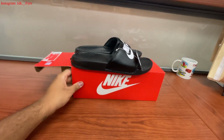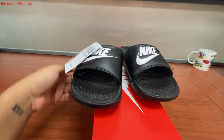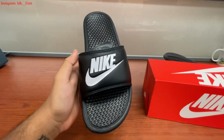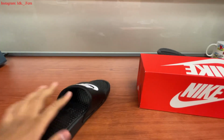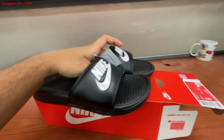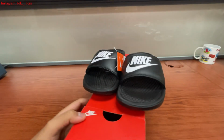Here, let me show you guys these. Yeah, there really isn't much to show. They're just all black with that white Nike right there. And in case you guys are wondering, they are really comfortable. I've had Nike slides in the past, so they are really comfortable. Grip is really good. Just overall, a really good pair of slides. And for like $20, you really can't go wrong with these. Let me spin them around one more time for you guys.